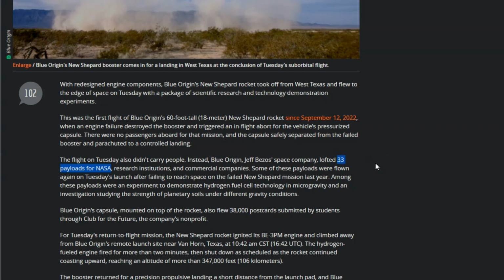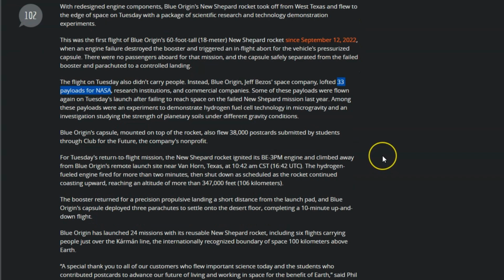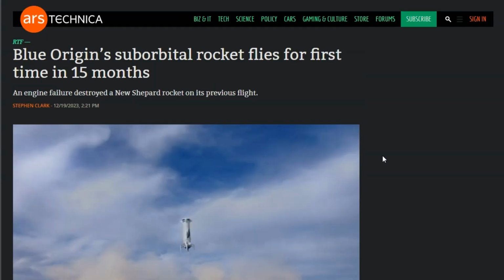And again, this craft just goes high up in the sky and drops down. They say it's going to space, suborbital space, but there's no such thing as space. So they're just sending this tube up into the sky and bringing it back down. The issue is that they can't actually land it. They're claiming that they can, but I think it's very clear they can't. As you just saw in the previous clip, there was a clear cut to CGI.